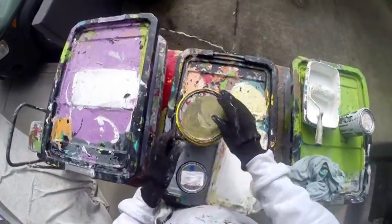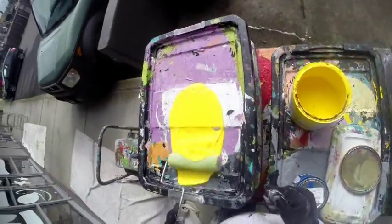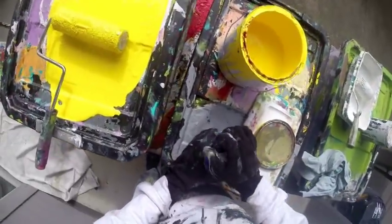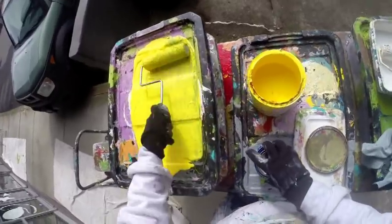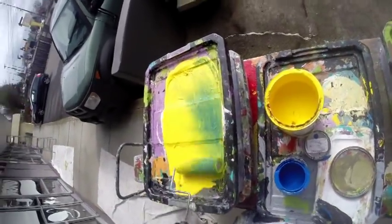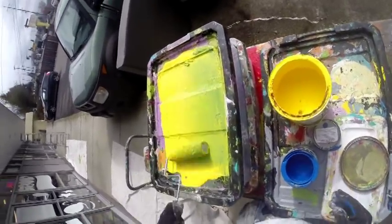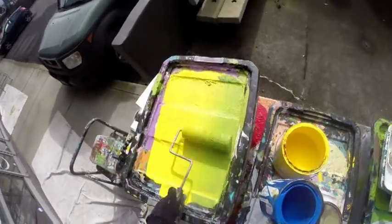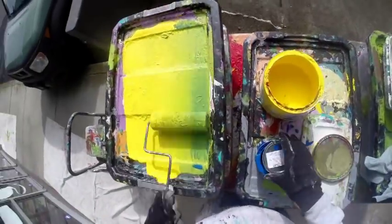Okay, I'm gonna make me a lime green blend. I'm gonna start with yellow. Saturate my roller. Some blue. Add a little more. Bit more blue, and we are ready to go.